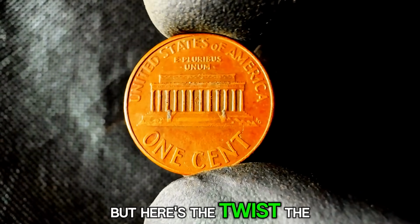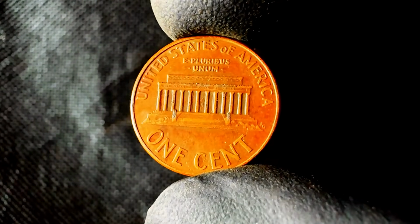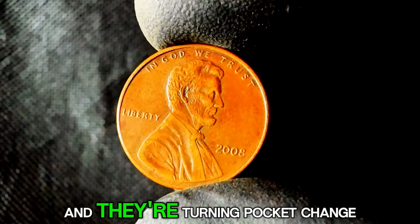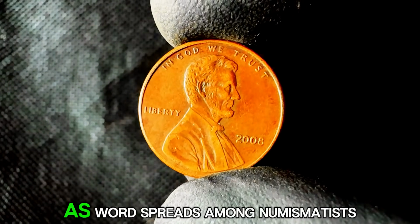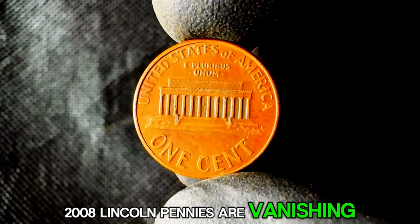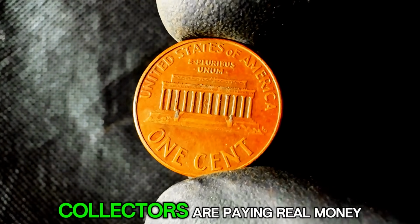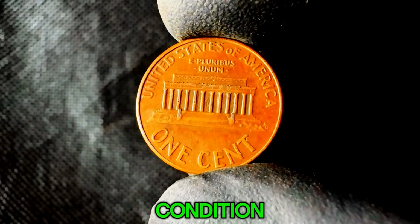But here's the twist: the most sought-after versions aren't just the regular coins. They have a unique, unmistakable copper color that sets them apart, and they're turning pocket change into serious cash. Time is ticking. As word spreads among numismatists and online communities, these copper-toned 2008 Lincoln pennies are vanishing from circulation. The market is heating up. Collectors are paying real money, hundreds, even thousands in the right condition.